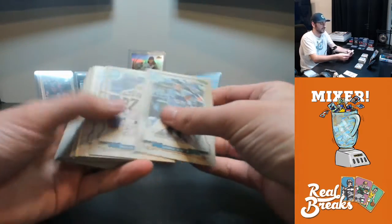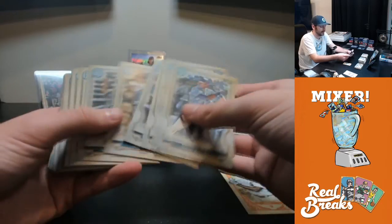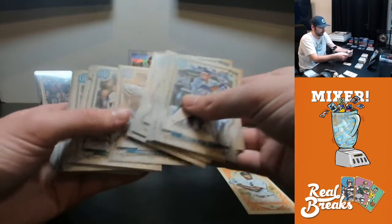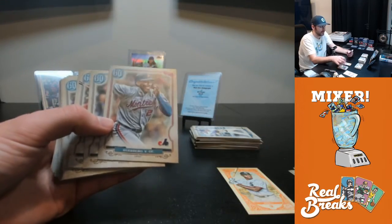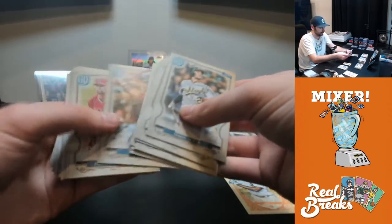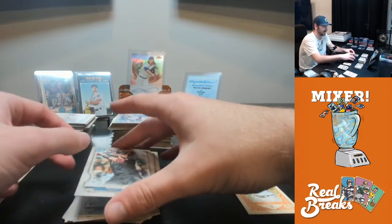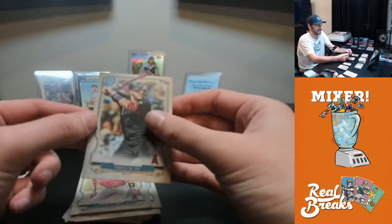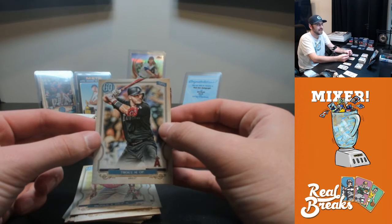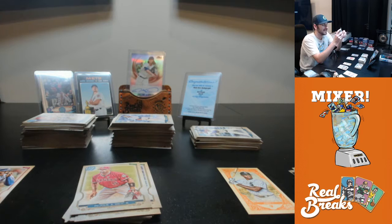Alright, so we go 2020 Gypsy. And Robert Fortune Teller. Let's leave that up. Vladimir Guerrero Sr. High number. Almost missed this. I was like, that doesn't look right. Mike Trout Players Weekend. Angels to Eric Cloutier.